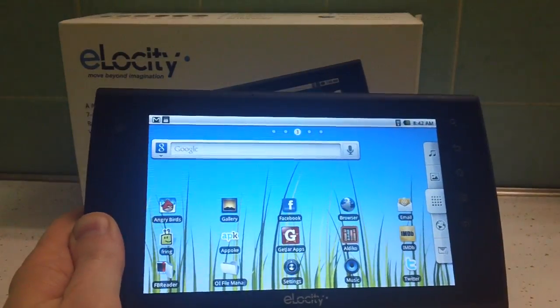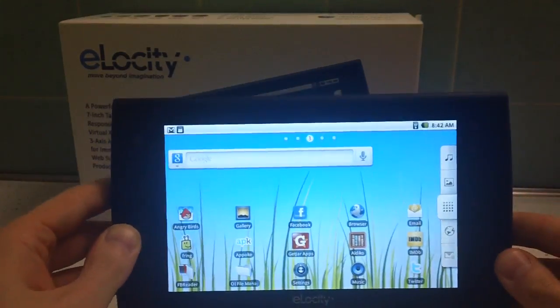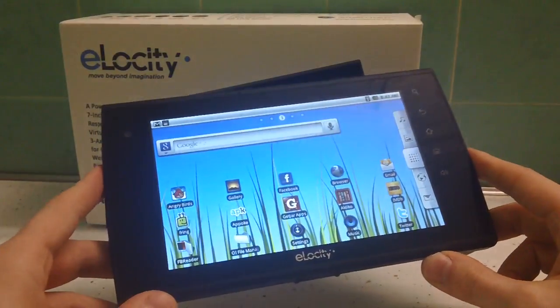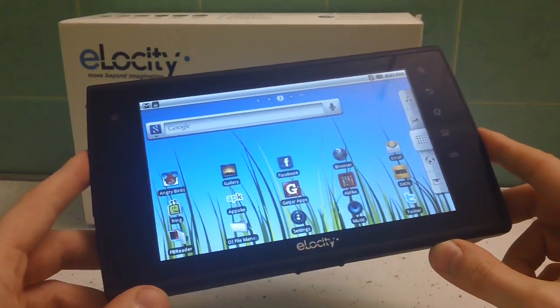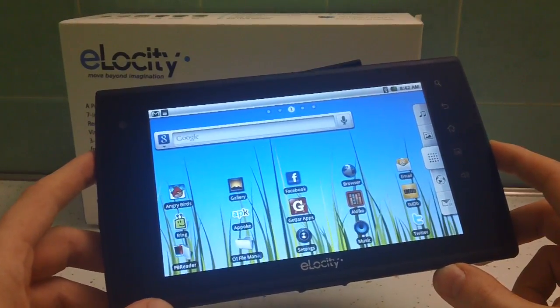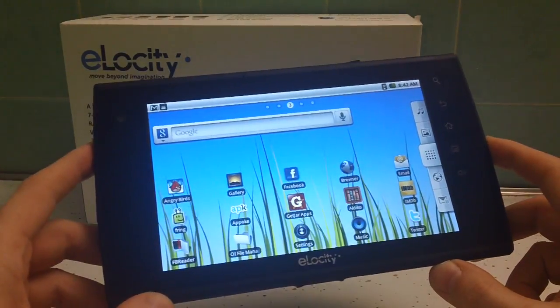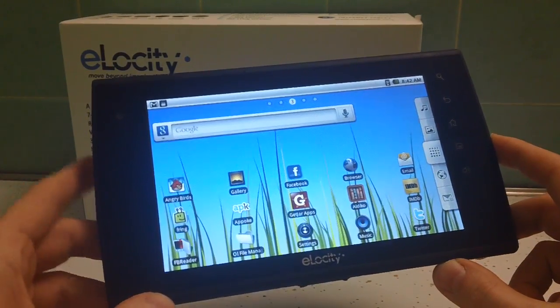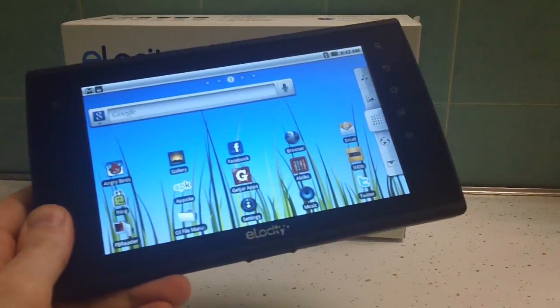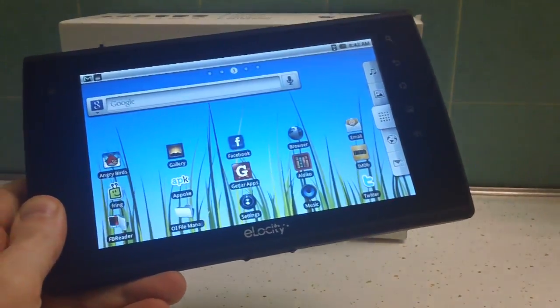It's a capacitive touchscreen. However, it is not multi-touch. That's been some of the big to-do about this device. Even with being a capacitive screen, it is not a multi-touch device. They call it a 1-point plus zoom in, zoom out device. So that's what that is. It is Wi-Fi b/g, and Bluetooth.